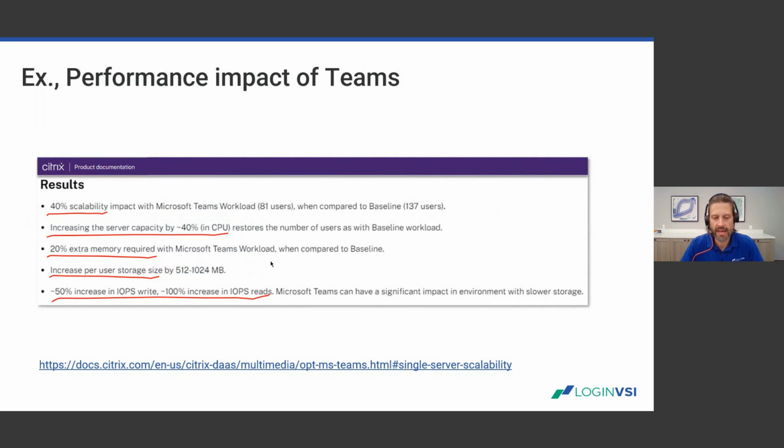Some other examples outside of Azure Virtual Desktop and Teams come from Citrix. You can see they did some work and looked at what the overhead of using Teams in a Citrix VDI environment is, and it's fairly similar to mine. It's about a 40% scalability impact when they look at how many users they can pack on the system and keep it at the same CPU utilization. Comparing apples to apples, it was about a 40% difference, plus or minus, in CPU. If you remember the last slide, it was about 33. And 20% extra memory required. That's exactly what we saw in my testing on the last slide.